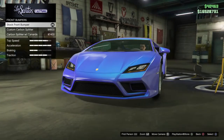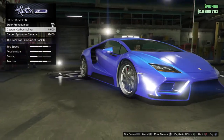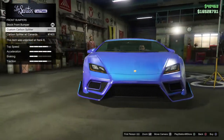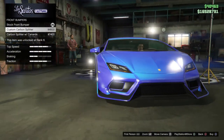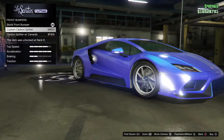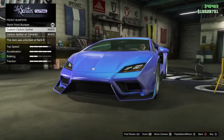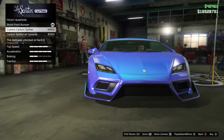Nah. See, you know what I mean? You can put them on there, but look at that. That front end is atrocious. That looks like some cheap body kit. Look at that, it's all sticking out. And people actually think, oh, 4600, I'm gonna put that on there. People really put this stuff on their cars.